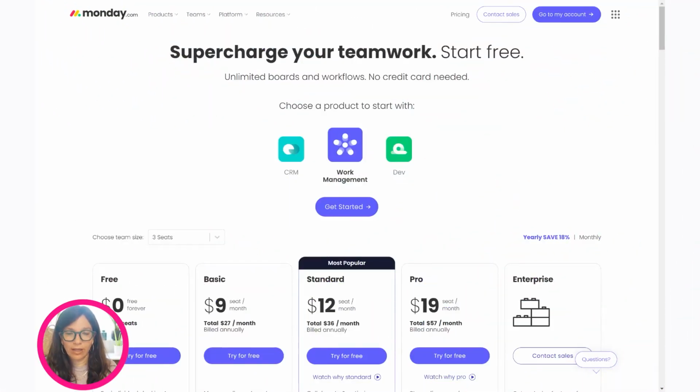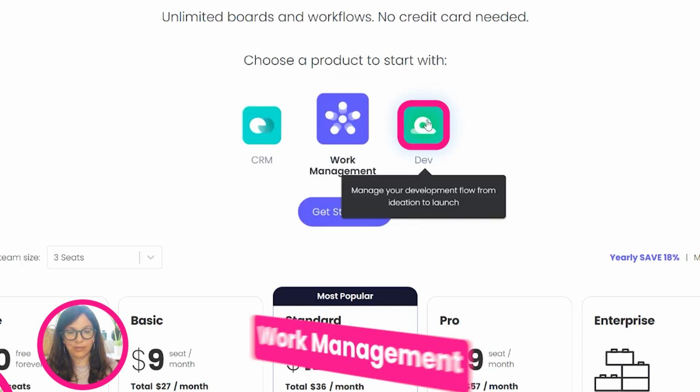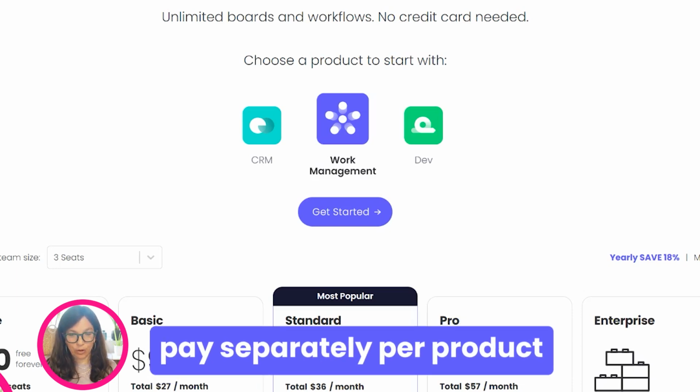I'm going to be walking you through the pricing page on Monday.com because I think it will be easier for you to follow the features and then understand what they are. Now, the first thing to note is that on the top of the page, you have an option of 3 different products. You have the CRM product, work management, and dev. These are all different products that Monday offers. You do need to pay separately per product.